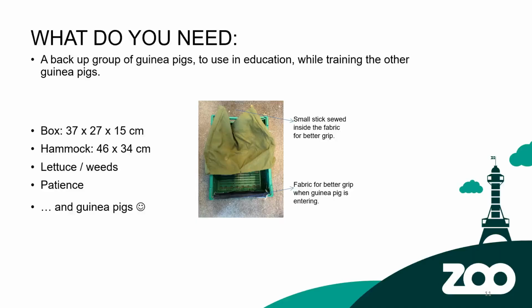Yeah, so that's basically it. If you were inspired by this, you might want to know what you need to get started. So we had a backup group of guinea pigs that we were using traditionally in the education while we were training the other guinea pigs. And then we made this box. There's some measurements here. And then we, of course, had some lettuce, some patients, and some guinea pigs.